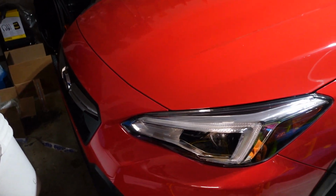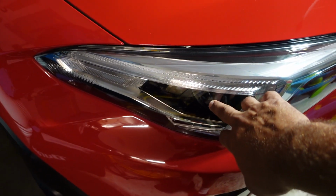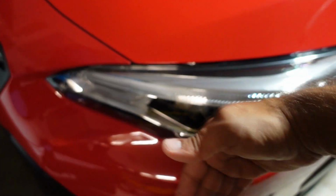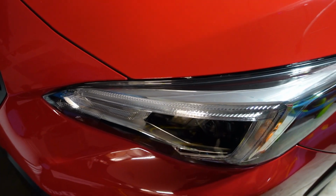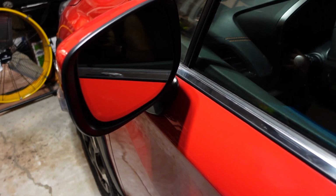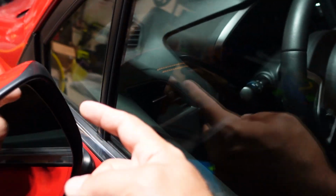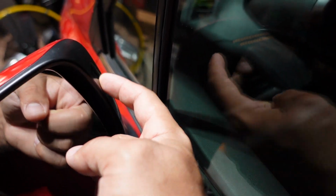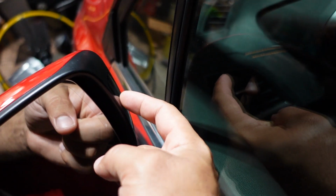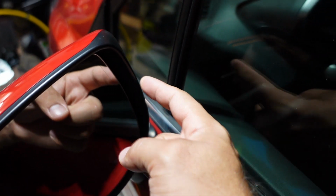Just to name a few of the features here on the outside, this has steering assisted headlights, so when you turn the steering wheel in certain directions, the headlight will move along with it. So that is a very nice feature. It comes with a lot of different safety features. It does have blind spot mirrors. The light is actually on the inside right here, so when somebody's in your blind spot, there's an orange illuminated light that comes on right here on the inside.